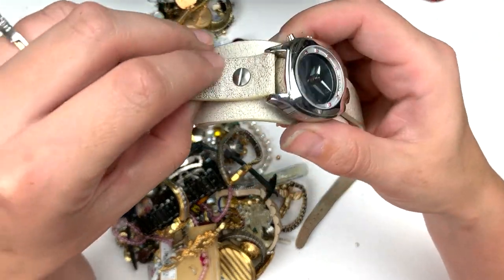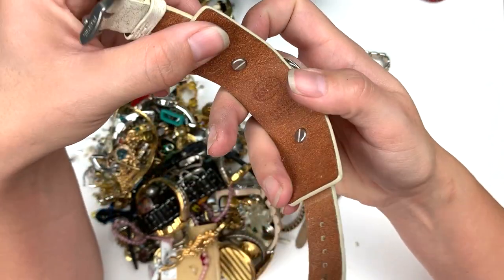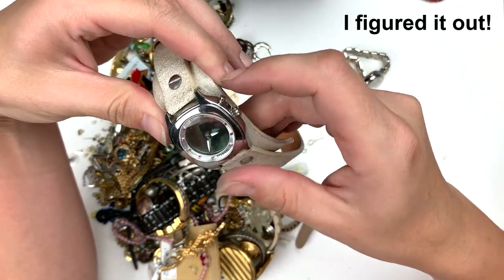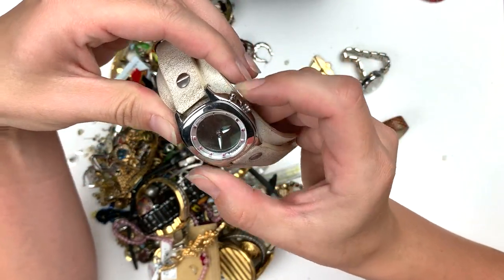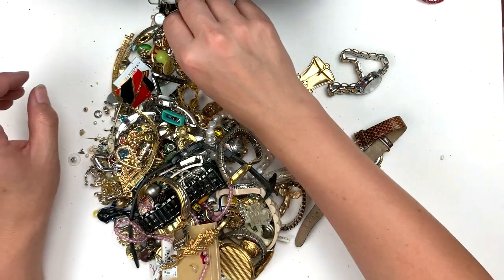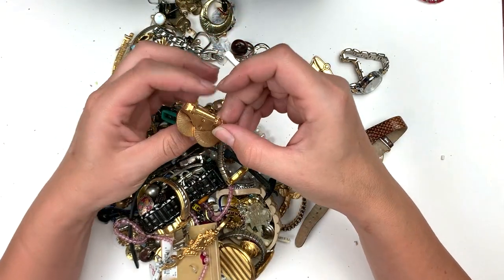How are you supposed to open it up? Do you just unscrew it to change the battery and stuff? That's really cute. So many fossil watches. Love it. This is fun.